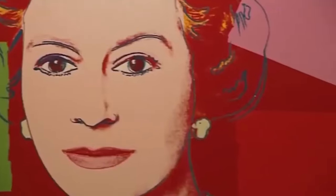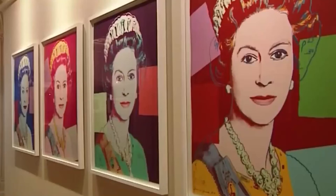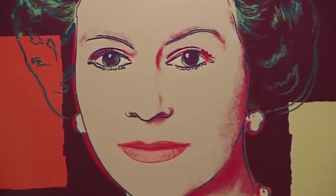I think what he's trying to convey here is what happens when you repeat an image so many times, that the way the public engages with these famous figures is more with the trace of the person or the idea of what they represent rather than the real person underneath.